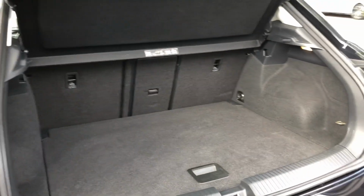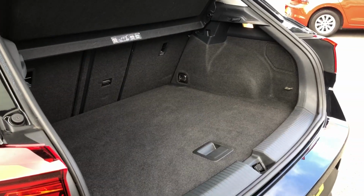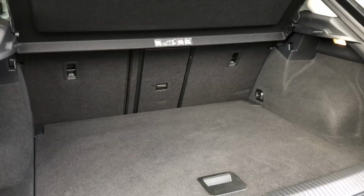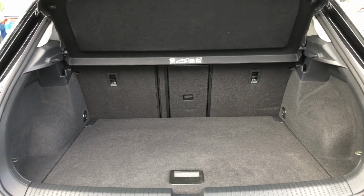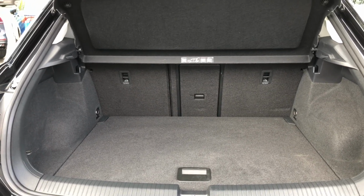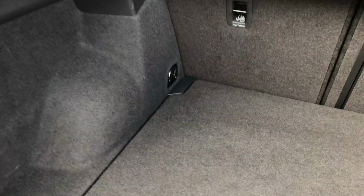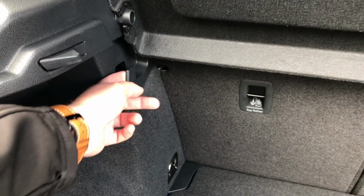Here you can see the boot space in the default setting. I'll come around the side here. So hardly any lip, you can easily slide items across if you wanted to. And in this current setup, I'd say you can probably fit 3, maybe even a 4th large suitcase at a push, but you may have to remove the parcel shelf to achieve this. There's also small cubbyhole storage available on either side, as well as metal tether hooks to tie down items and shopping hooks to hang up any bags and items.